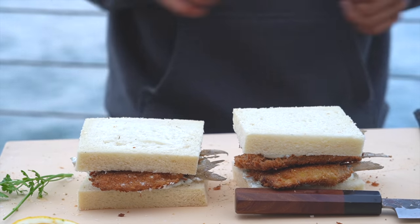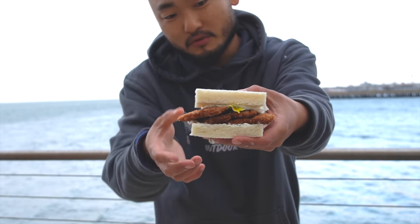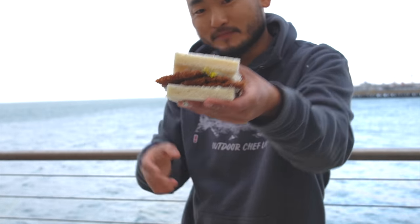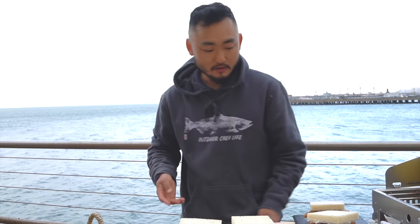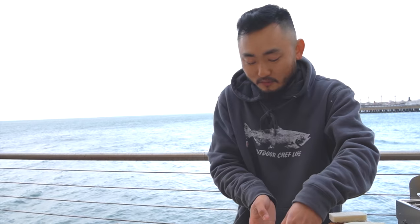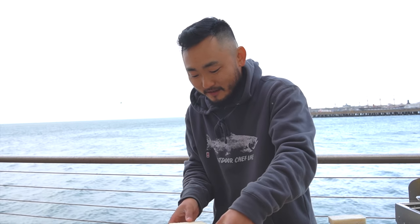Oh, there it is, guys. A little shad katsu sandwich with garden vegetable yogurt tartar sauce. This is gonna be delicious. All right, let's eat. And we're gonna eat with our friends too. Wouldn't have been a video without them. So there you go, come grab your sandwiches.